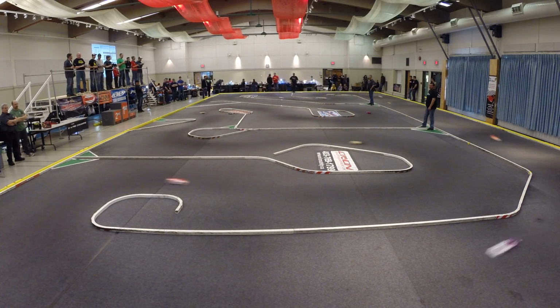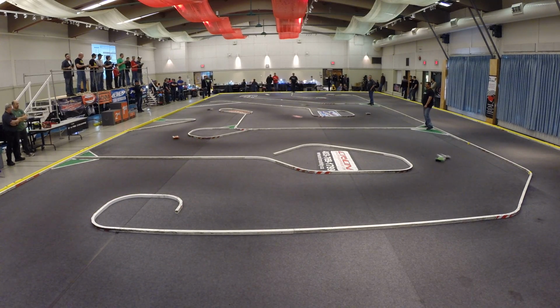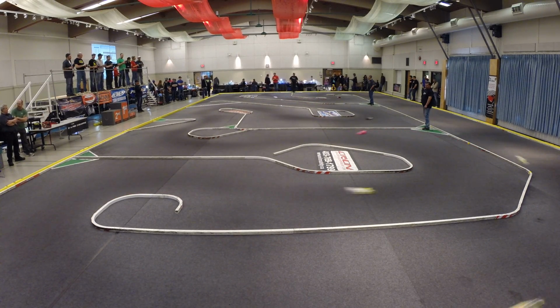This is race 10 on the track. 11 Touring Modified. First Touring Modified main up next. Mod C main for touring car.